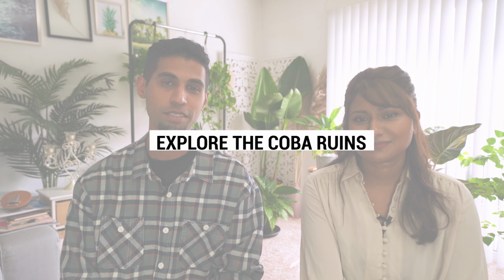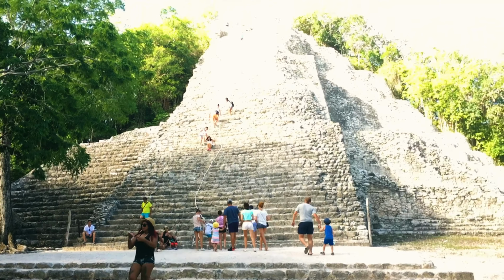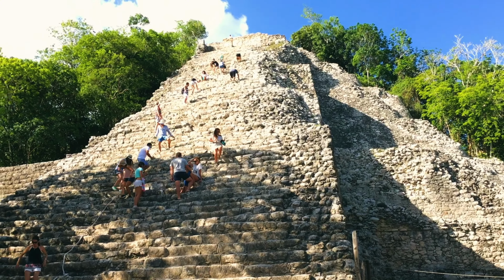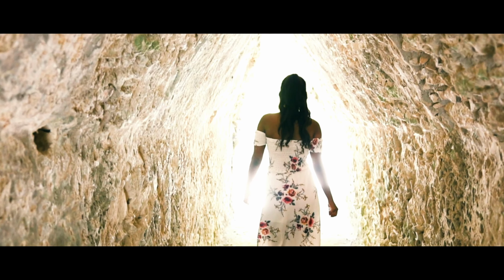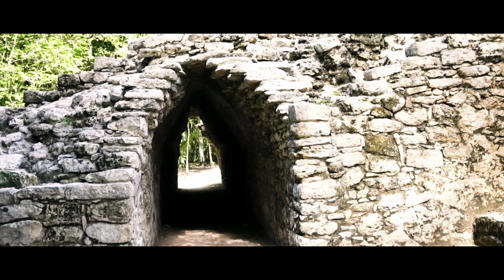So the next thing to do is to explore the Koba ruins. It is located around 40 minutes away from Tulum, and you guys can either catch a bus ride or drive there, which we did. The entrance fee is around $3 USD, and you guys can either opt to walk, rent a bicycle, or rent a driver to cycle you to the ruins. Yeah, it's like a tricycle.